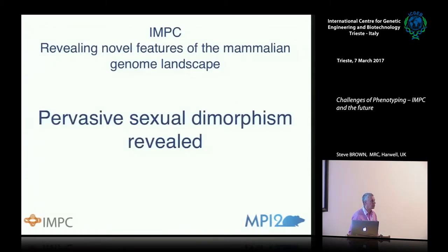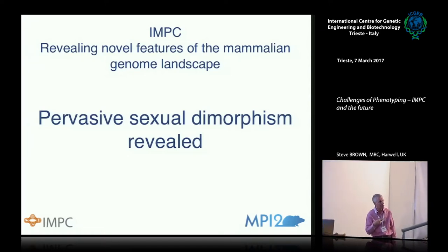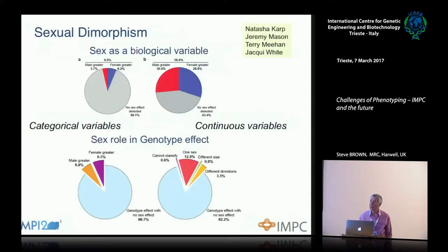I mentioned sexual dimorphism. Because we're analyzing both males and females, we can ask how often the phenotype varies between males and females. And the fact is, a considerable number of the parameters that we measure across all different systems are variable between sex. And of course, this is a very important thing to take into account in terms of our understanding of disease and the therapeutic opportunities. I'm summarizing a whole paper's worth of information here.